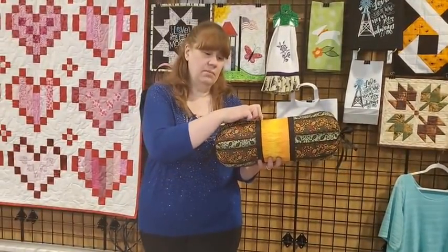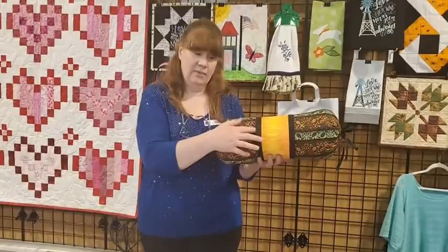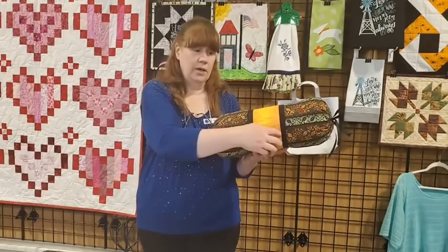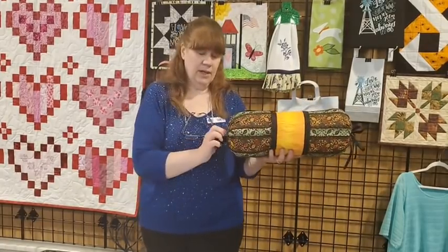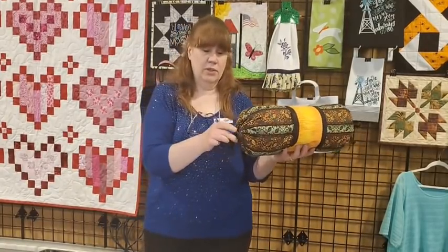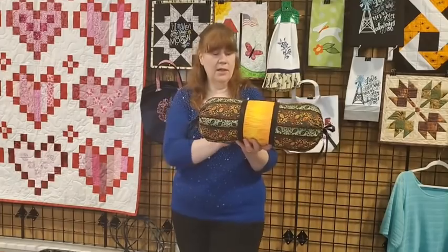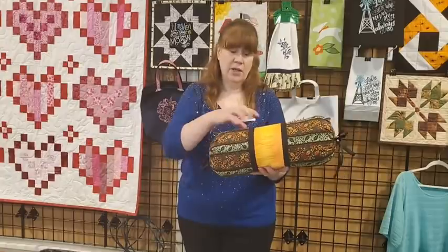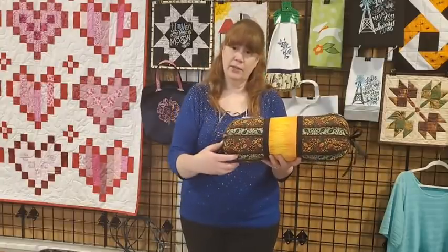So I have a seam right here. My black is actually even folded in to that seam. I have a seam right here. And then I have the casings that hold the little ties that make the end, and the seam that makes it into a tube. So it was very, very simple, but by choosing different fabrics, it gives you a lot of detail.